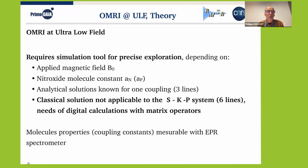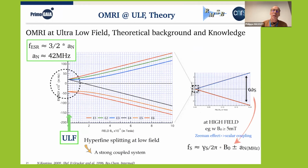What's missing at the moment is some approach and theoretical calculation for the nitroxide coupling at ultra-low field. This is well known for the free nitroxide, but when you get 2 couplings in the SKP systems, we need some digital simulation and calculation with matrix operators. And we can initiate this calculation from the molecule properties measured in the EPR spectrum. What is known is that when going to low field, the Zeeman effect disappears or is less dominant, and the coupling effect is predominant. And it ends up with only 1 transition frequency nearly, which is 3/2 of the coupling constant. The coupling constant is about 40 megahertz. That means the frequency will be about 70 megahertz.